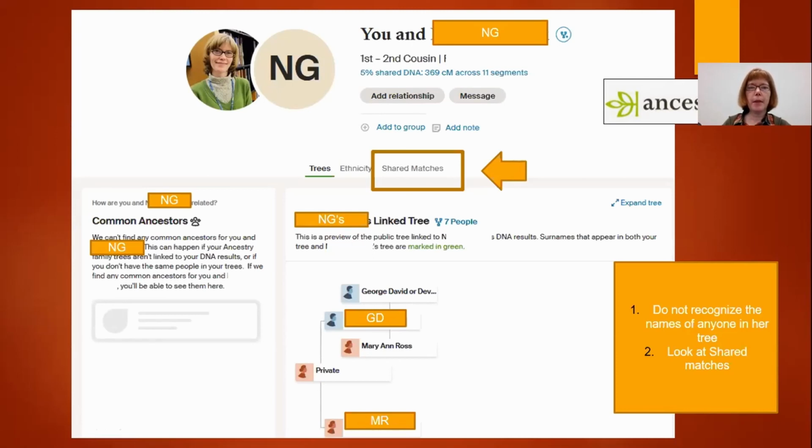But usually when this happens, there's some kind of disconnect in the tree, either in my tree or in her tree, where somebody may not be the correct person. Maybe they're putting in an adopted person's parents instead of the birth parents, or maybe there's somebody's daddy that wasn't really their daddy, that kind of thing. But anyways, NG's tree is no help to us because we just don't see any commonalities between her tree and my tree. And she's a pretty close match of mine. Remember, she's a first to second cousin, sharing 369 centimorgans.